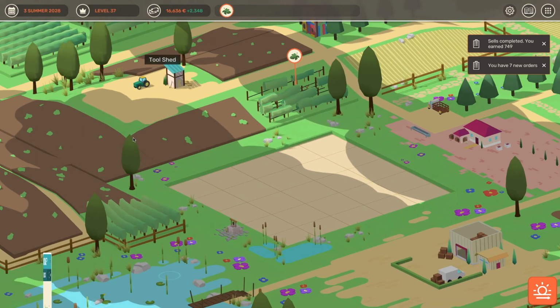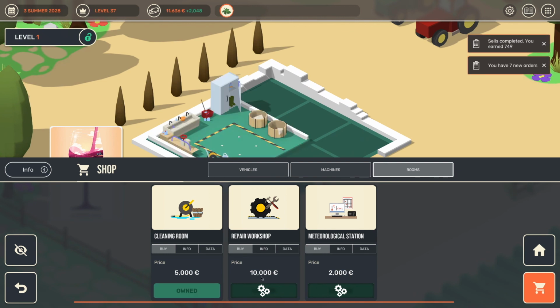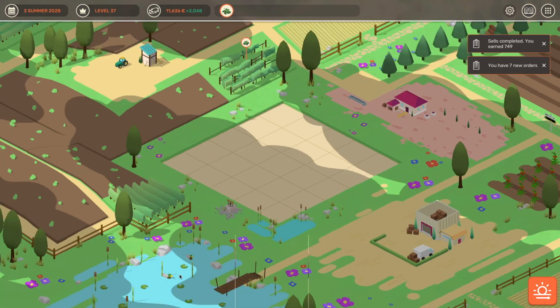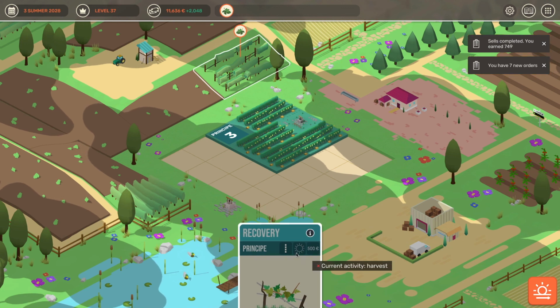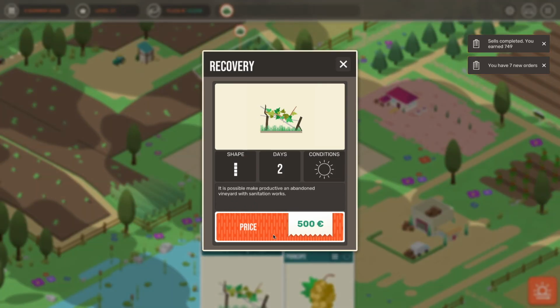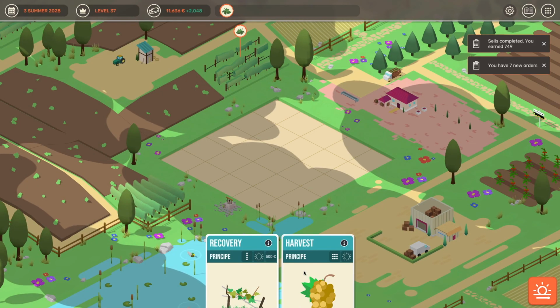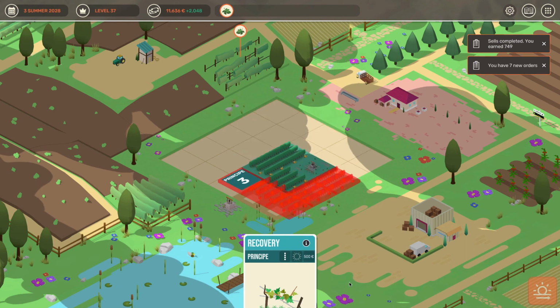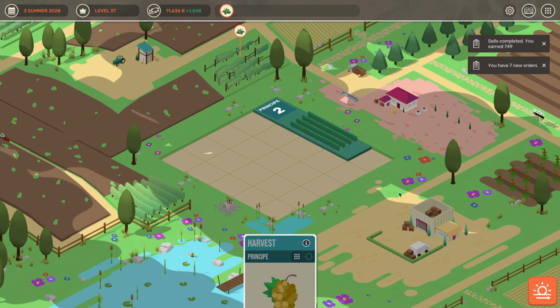We are definitely going to want, yes, there we go, cleaning room. So what does that do? What does the cleaning room do? The room allows the cleaning and maintenance of all company tools. Right? I don't think the things that we've got count as tools. Recovery? Let's remove this. What's recovery do? It is possible to make productive and abandoned with sanitation works. So wait, do we want to do a recovery or do we want to harvest it? I think we probably want to recover it. Better to make good wine than bad wine, right? Right? Let's see what happens with that.